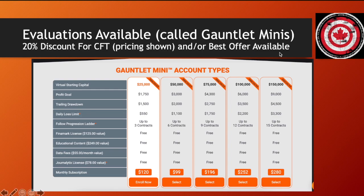Or I wrote best available offer. For example, and I kind of have the prices up here, when you click the link, it will automatically apply the discount, but if they're currently offering a better discount, that will show up as well. Currently right now in April 2021, they have the 50K for 40% off, which is obviously better than 20%. And you see that down here. It's actually cheaper than the smaller account level, and that's because this one automatically applied the 40%. The others have the 20% discount applied, and this pricing reflects that. So I just wanted to throw that out there.